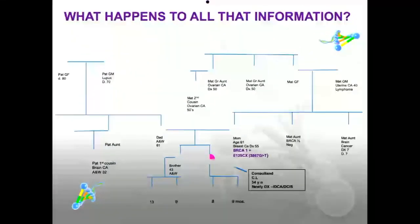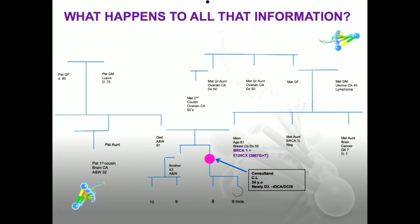So when we take that information, you actually fill out the form, and this is what it looks like when you are done filling it out. All the circles are female, all the squares are male. Anything filled in means that they have had a cancer. A slash through it just means that they died from the disease. It's a lot easier to see it this way versus just listing it on a piece of paper. You can see here just from this example that most of the cancers are on mom's side.